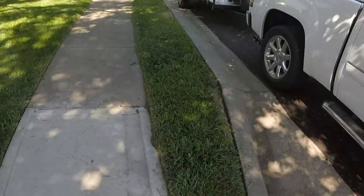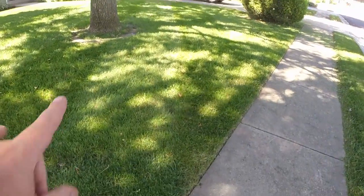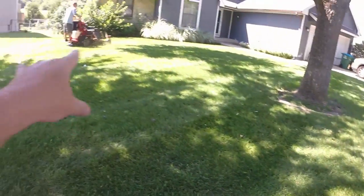All right, guys, we're at the next property. This one was kind of tall, so we're double cutting it. Got everything edged out here. Everything's edged. Of course, we got to blow everything off still. But this part right here has already been double cut. He's double cutting this right now.